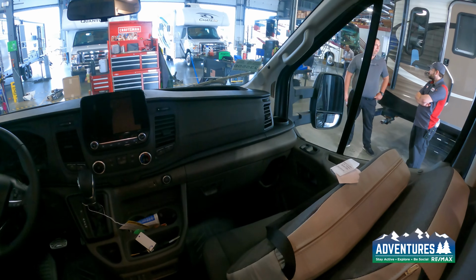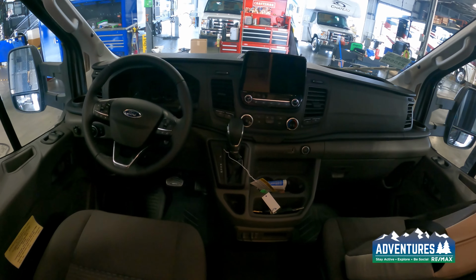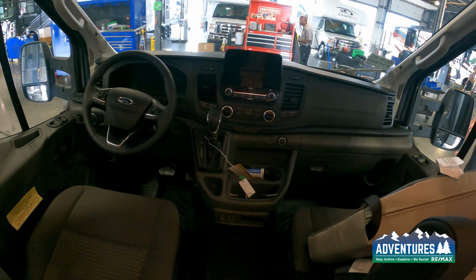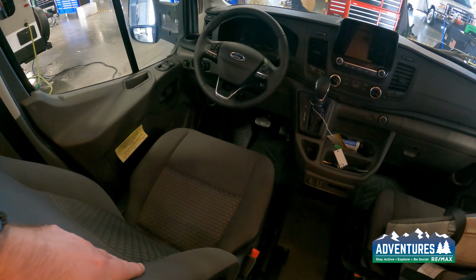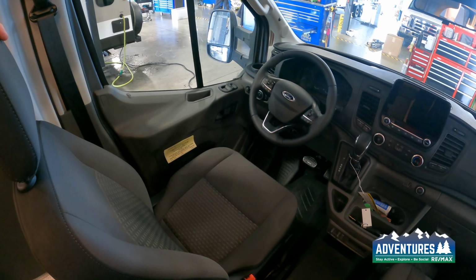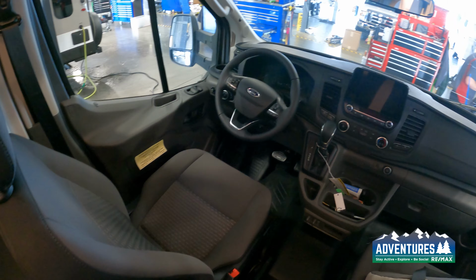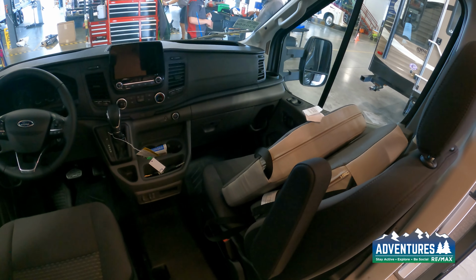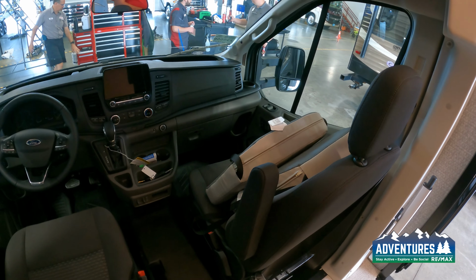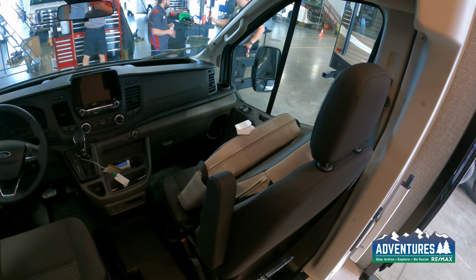Won't spend a lot of time looking at the Ford chassis, but this thing is nice. We're coming from the Winnebago View, so the chairs are cloth, which is fine for the adventure folk. I would say it's not going to be as luxurious a chair as what we've come with the Winnebago View.